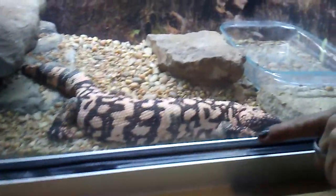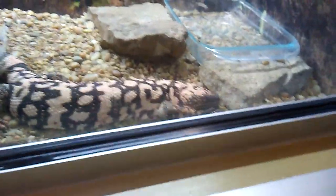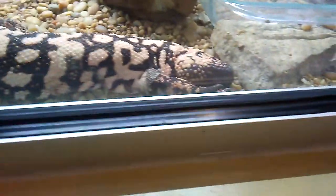Look, he's shedding his skin, Santana. You see how the old skin is coming off? That's how he grows new skin. He looks very dry. He's getting some off on his tail, his knee. You see it right here on his arm. He's definitely shedding, but that's good for them. That's how they get new skin.